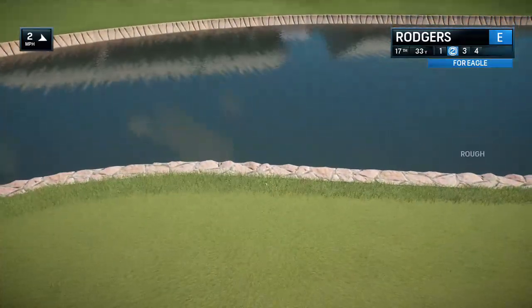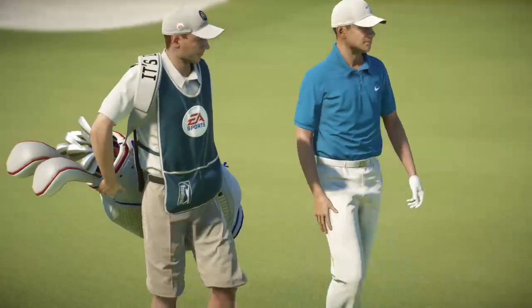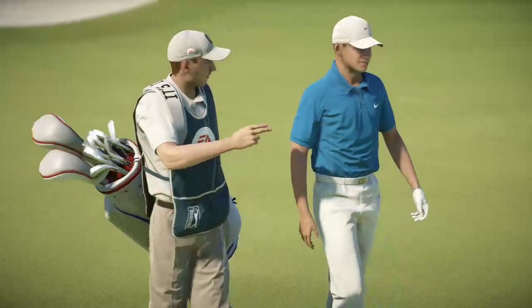Oh, it looked like he caught a flyer right there, Frank. Well, I don't know what he caught, but this is way too much. Either misjudged the wind or simply just pulled the wrong club, Frank. Gonna take some skill now.